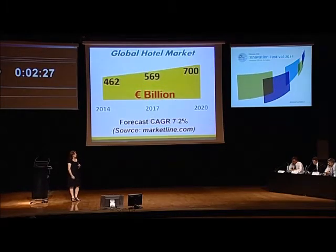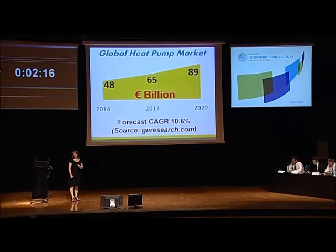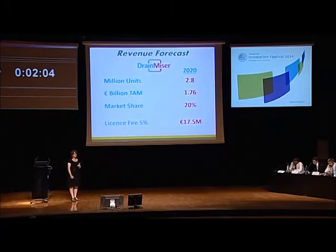The hotel market is remarkable because globally it's continued to grow throughout the recession and is forecast to be worth 700 billion euros by 2020. Similarly, the heat pump market is also growing remarkably well, particularly in China and Europe, where the air-sourced heat pumps are very popular. So tackling just the beachhead market and taking a 20% market share, our license fees from the hotel industry in 2020 will be worth 17.5 million euros. So it's a good business case.